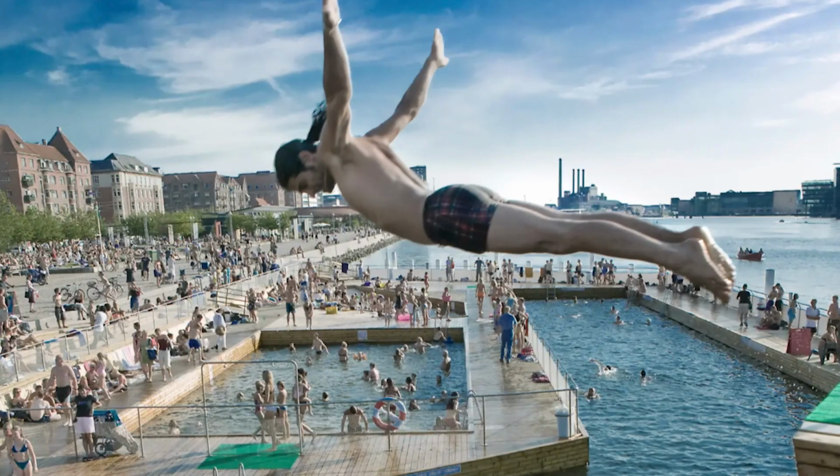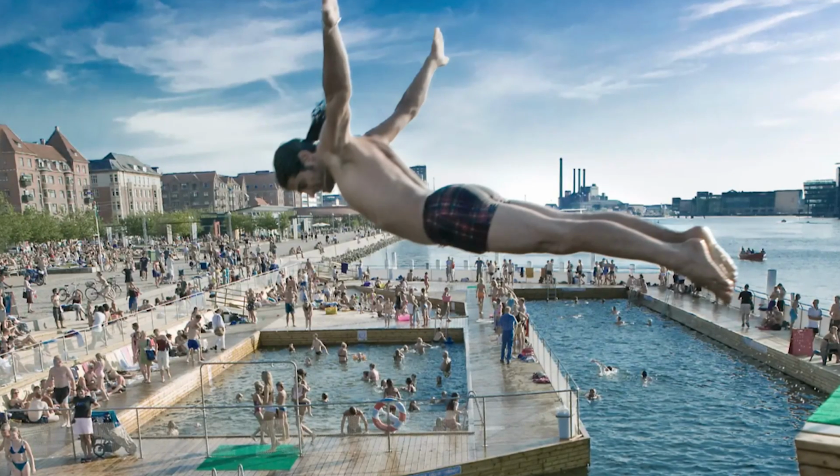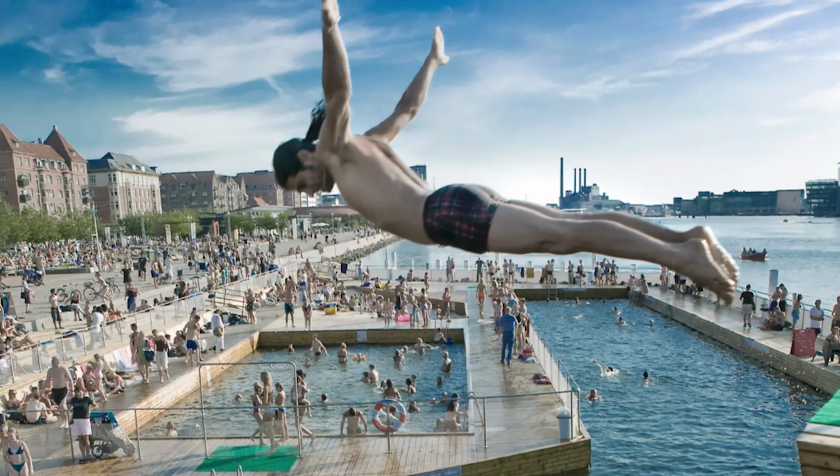Instead of driving for hours to get to the Hamptons, you could literally jump in the port in the middle of town. And it became clear that a clean port is not only nice for the fish, it's amazing for the citizens. They can enjoy it.